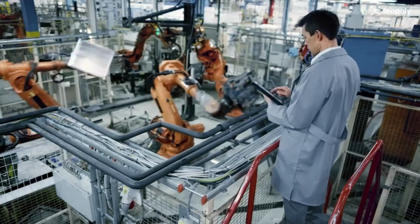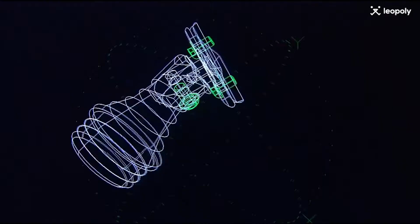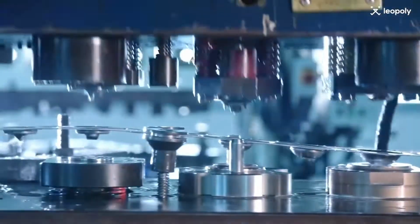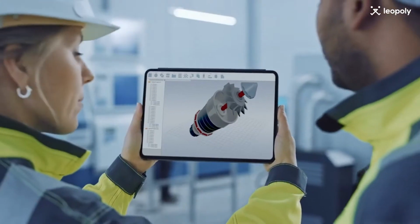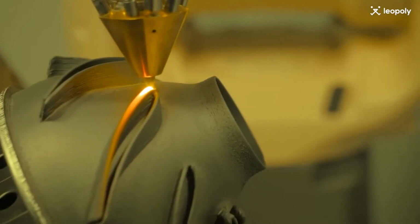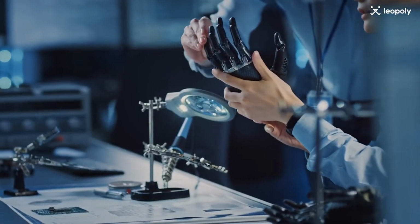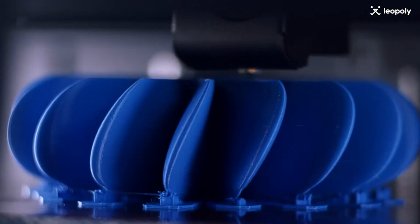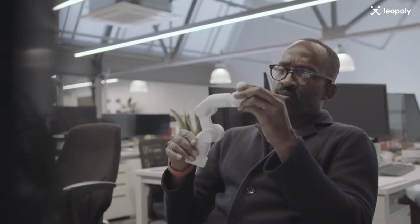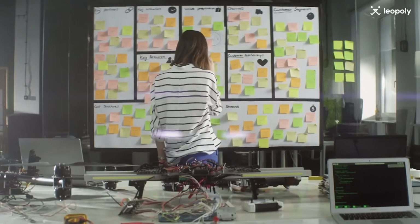Thanks to the fourth industrial revolution, the design and manufacturing process has experienced significant changes over recent decades. 3D printing has paved the way for endless possibilities within manufacturing. It has and will continue to push the boundaries of product design, finally making mass customization feasible. With new opportunities come unforeseen challenges.